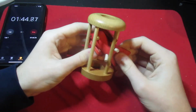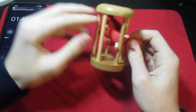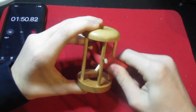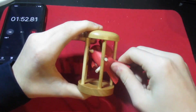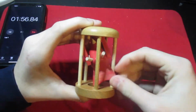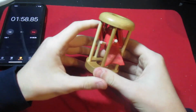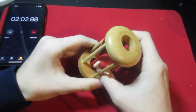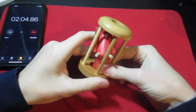Oh, come on. Come on. I'm really not trying to force it, but... There we go. Alright. Tail is in. Now I just gotta get him sitting upright.